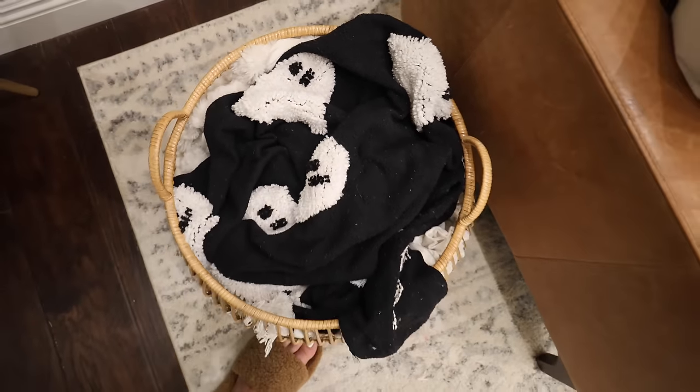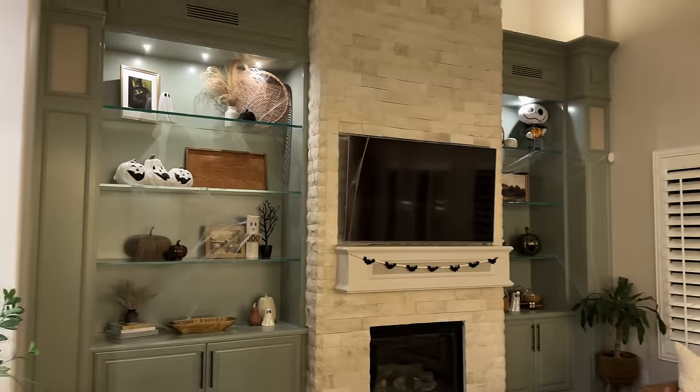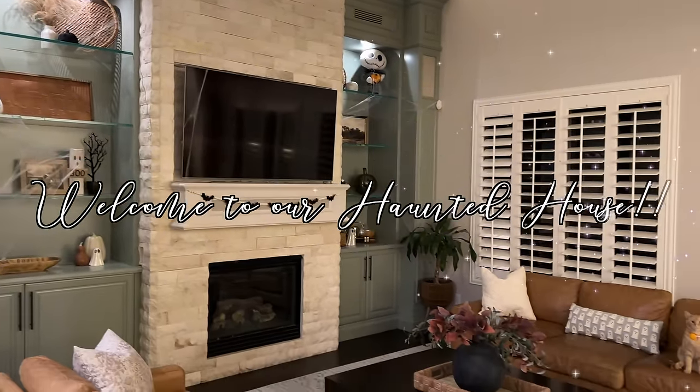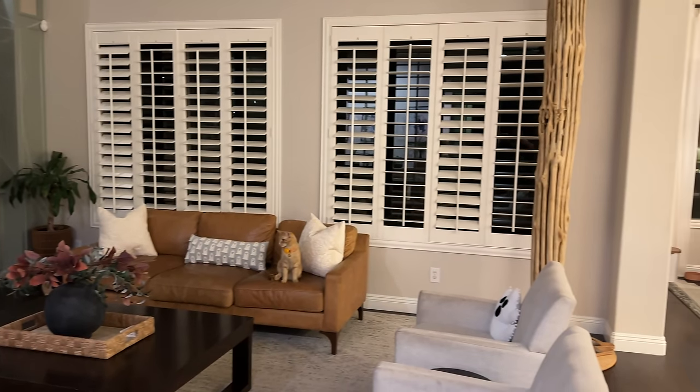It is kind of fun for me too, but really it's something that the kids get so excited about, and I know when they get older, I'll just be decorating for fall for Kyle and me, and I'll definitely end up missing all these ghosts and jack-o'-lanterns.